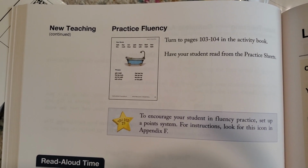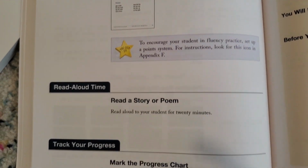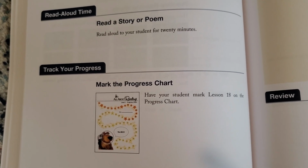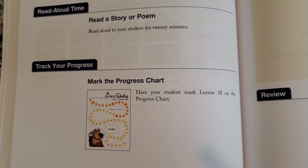So it's going to direct you to the activity book for the child, reminding you to read aloud, and then also progressing. One of the things that my child loved about Elemental Phonics is a progress chart. And this has a sticker progress chart too, which is really exciting.